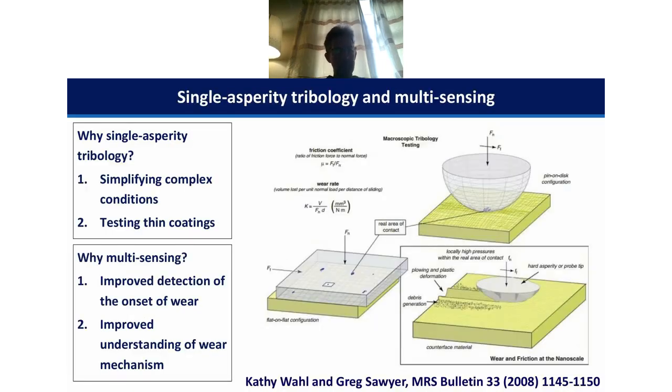So one of the main reasons for being interested in single asperity tribology is that you can simplify the complex contact conditions that occur when you're doing a conventional macroscale tribological test. It's very difficult to get access to the real contact pressures driving the transformations. And this is because the true contact only occurs between the peaks of the asperities on the surface and on the slider. So consequently, the real area of contact is a much smaller fraction of the apparent area of contact. So there are locally much higher pressures.